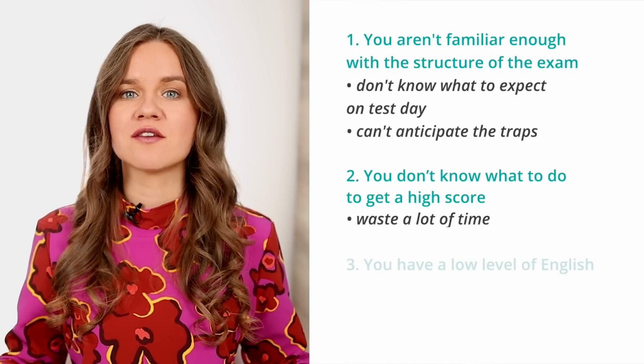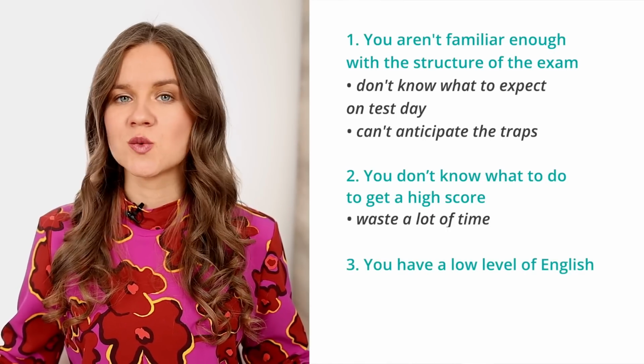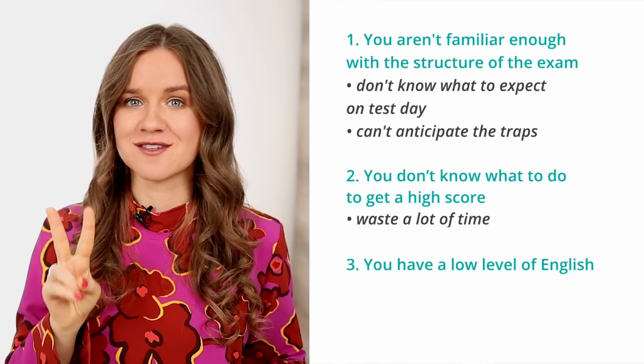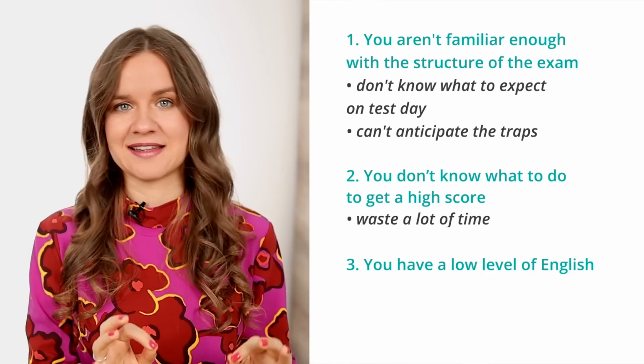Finally, your level of English is also important. For example, I often see students with an intermediate level trying to get a band 8 in 2 weeks of preparation. Unfortunately, that's highly unlikely. Even though you can improve your score significantly by implementing various tips and strategies, you can't quickly attain a band 7, 8, or 9 if your level is poor.